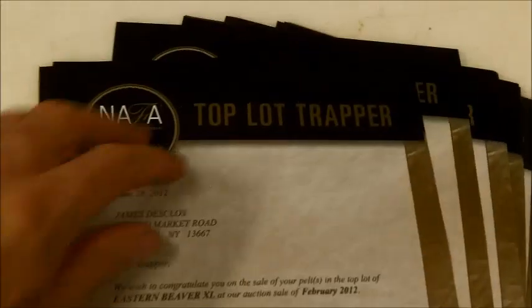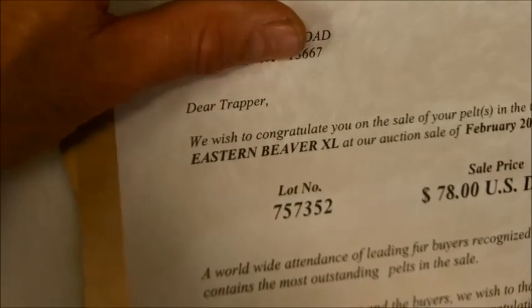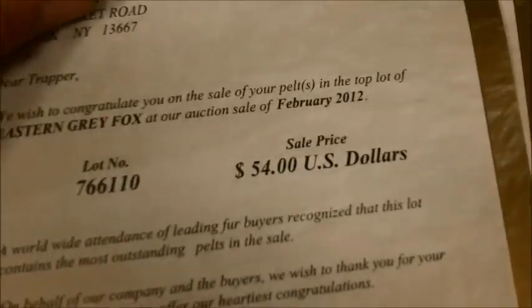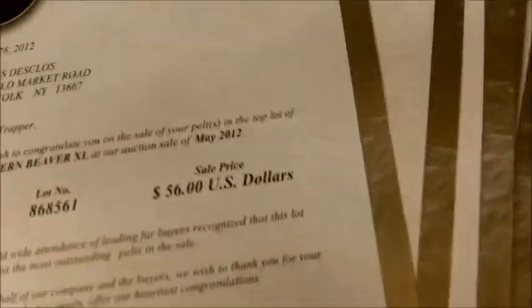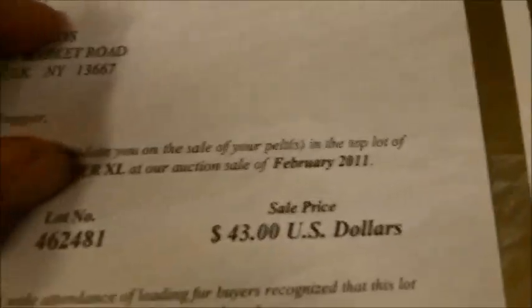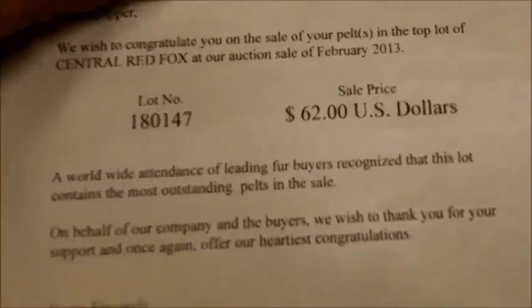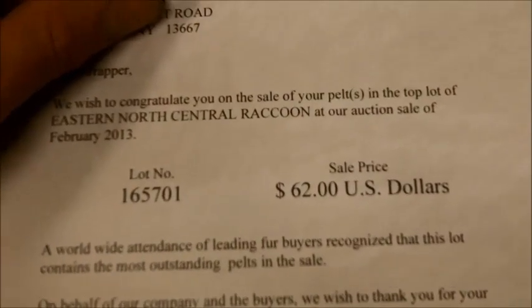Now, these Top Lot Awards here, just a little certificate. They come in the mail. They're kind of cool. This one here was for beaver. It was a $78 beaver. That was pretty slick. Here was a gray fox, $54. This one here is another beaver at $56. This is a beaver at $43. A red fox for $62. Here's another red fox at $62. A raccoon, $62 coon, huh?